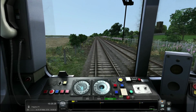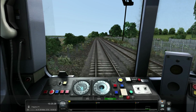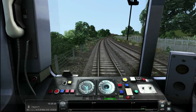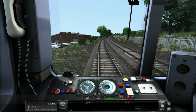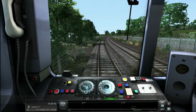Right, we've got another station coming up, Star Cross, in 1.5 miles' time. We shouldn't have any hold-ups on this route. It's a quick play scenario I've got here, so all the signals on the way should be green.